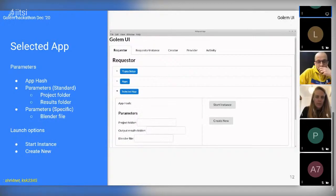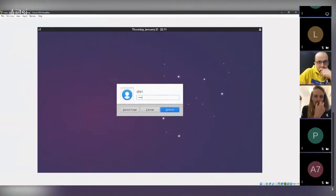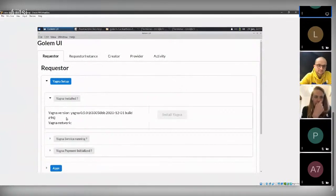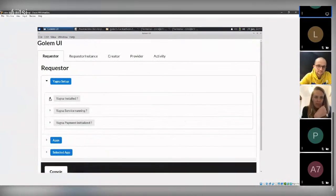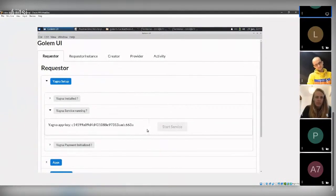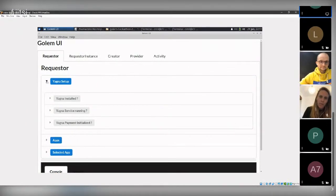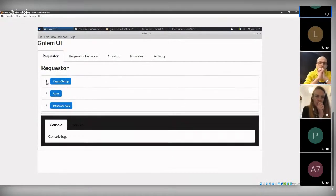I'll just show a short demo of the existing UI. So this is how the current UI looks. It's a very basic setup. It shows what version of Yagna is currently installed. It shows whether the app is running, and if it is running, what the app key is, which you can use. Currently, it is not implemented yet. These scripts are not integrated into this UI yet. So with just a single click, the developers can set it up faster.